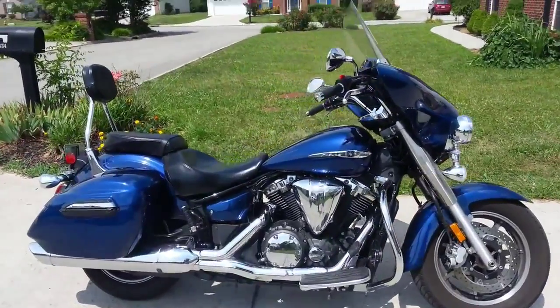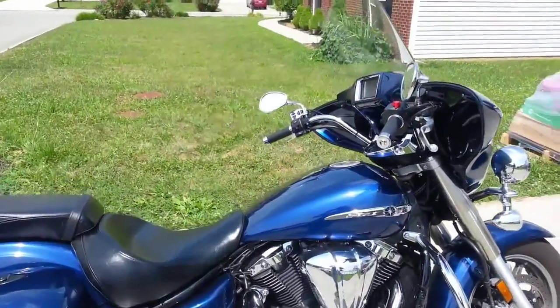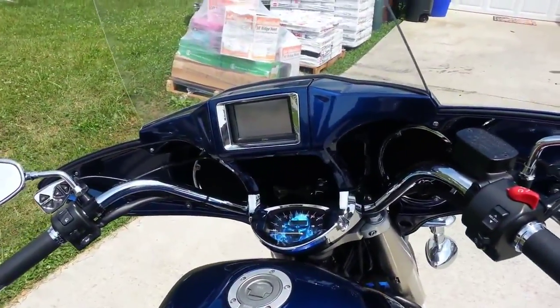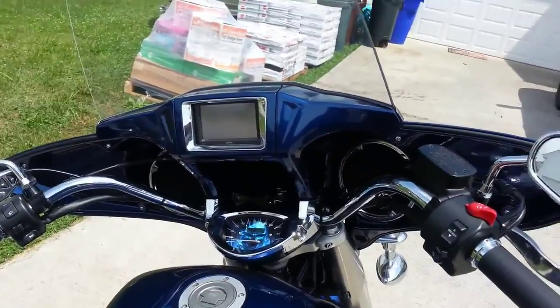It's a good bike, handles really well. I've put 3,000 miles on it. I don't get to ride a lot. I have a work car, so I don't really have the opportunity to ride to work much.